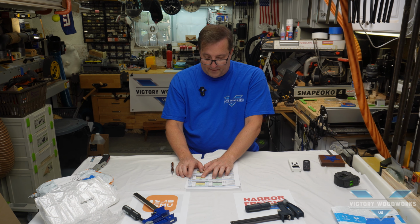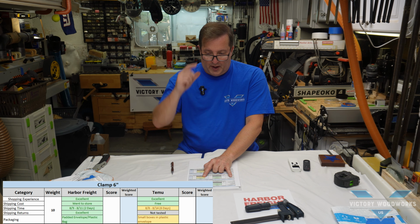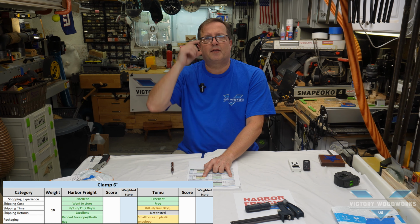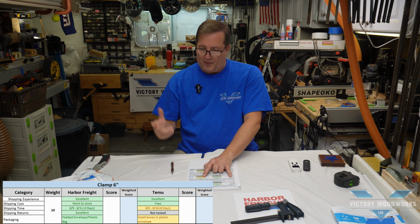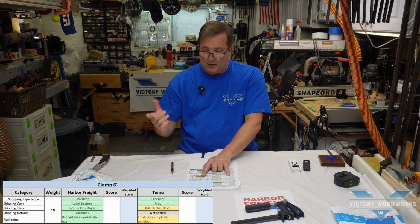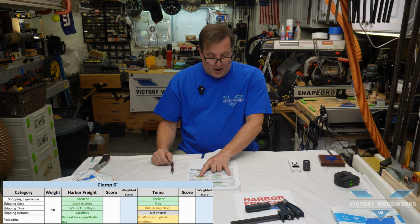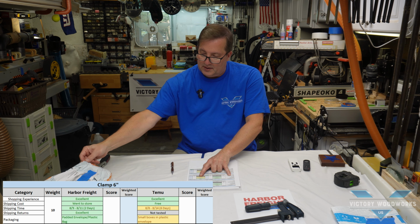Shipping experience, 6 days. Shipping cost was free because overall everything cost, I think, more than 35 bucks. So they say certain shipping will be free. In this case, it was. Shipping time was 6 days. Returns we didn't test, although we may on the other product. Packaging was basically, you saw bubble wrap, plastic inside of a plastic bag.